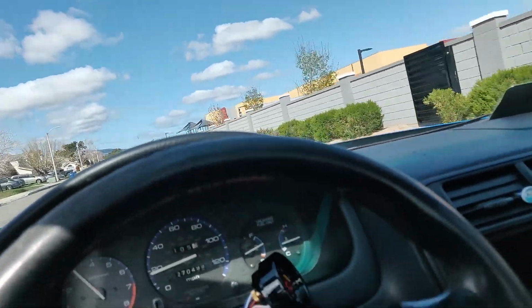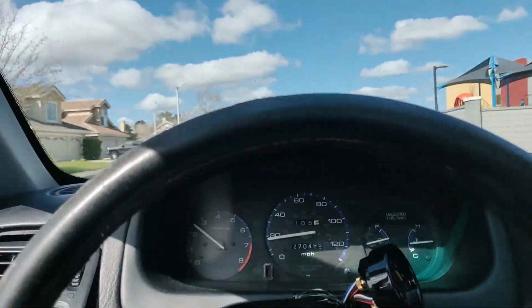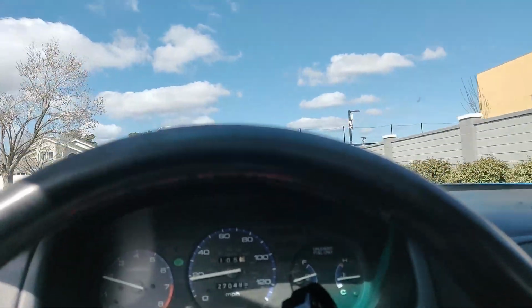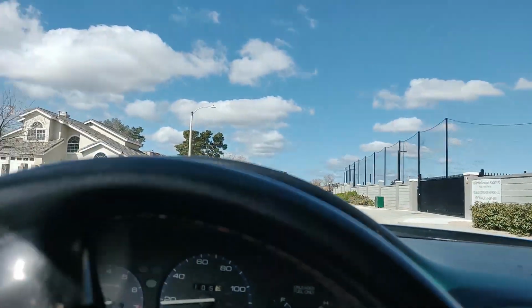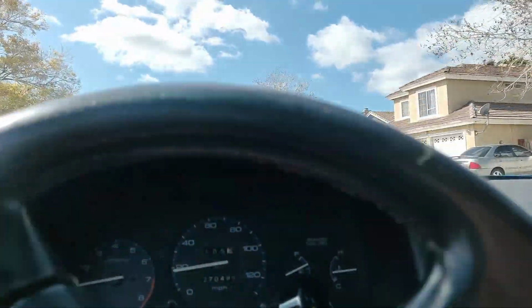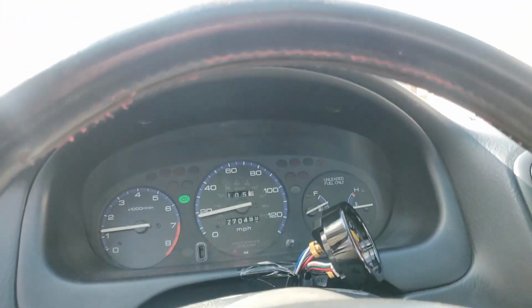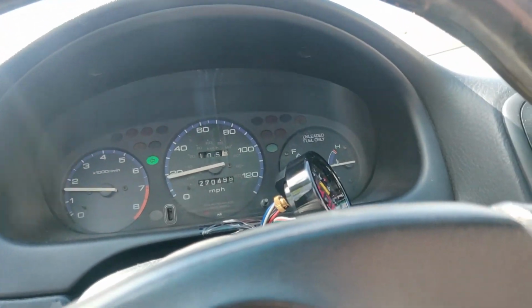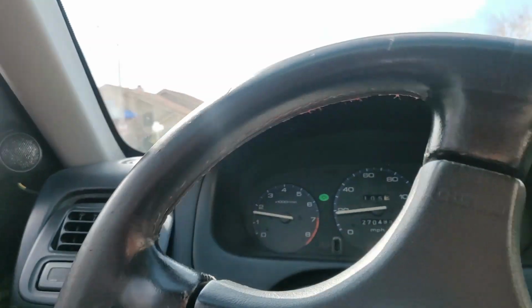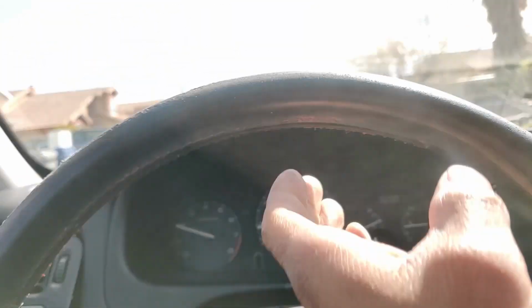If it's blown, it's blown. It is what it is. I'm gonna just have the tuner get it to run as good as it can, and that's it. Drive it as long as I can until this engine blows up, and when this engine blows up, then I'm gonna swap in a different one.